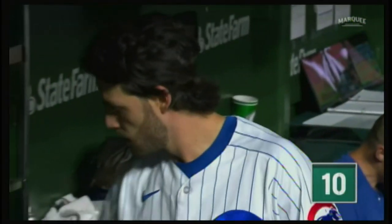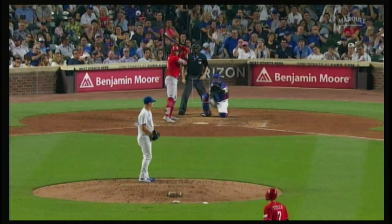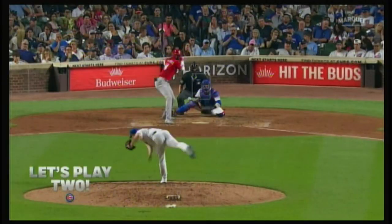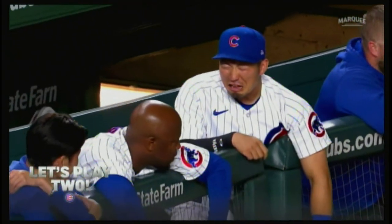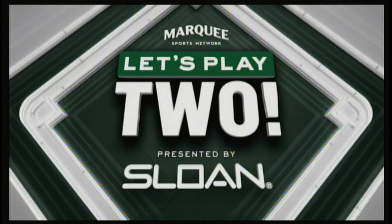If you think the Cubs bats were hot this far into the show, you have no idea what's in store. When Let's Play 2 returns, we'll see some stellar strikeouts. Swing and a miss, strike 3. Got him with a splitter. And hilarious hijinks. Madrigal hands it over to his buddy Seiya Suzuki. Let's Play 2, proudly presented by Sloan. We'll be right back.